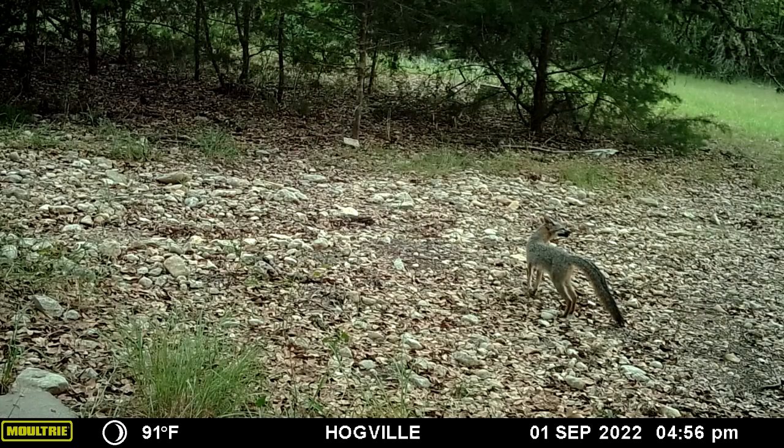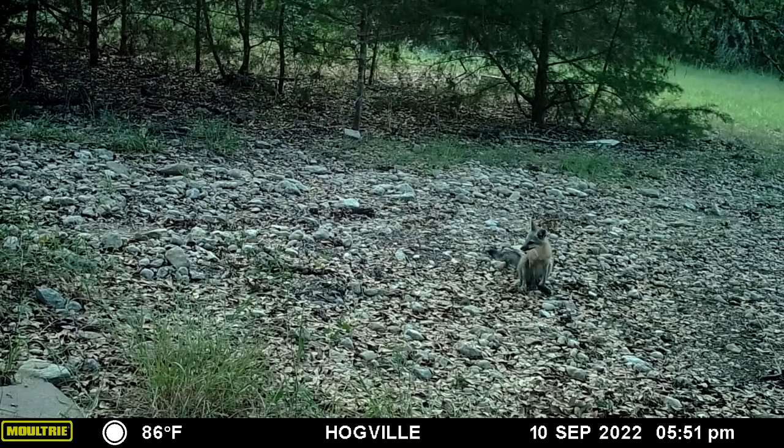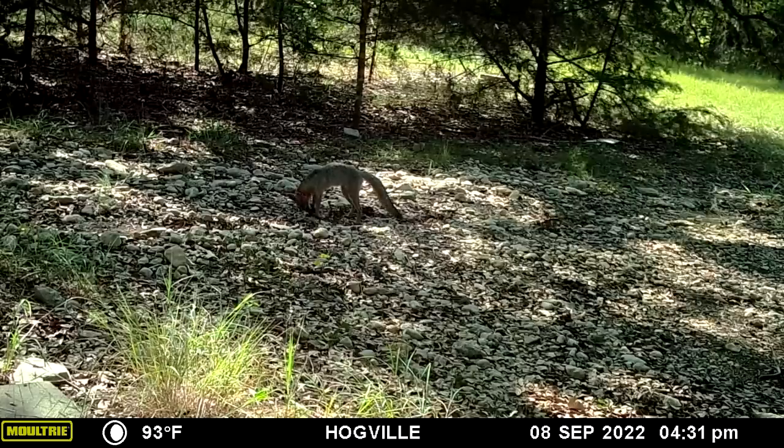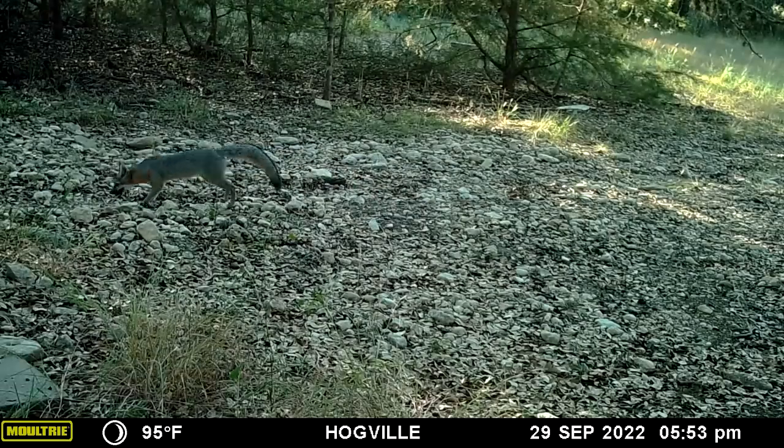But that leg dangles all the time, and she is unable to use it. Yet, I see her all over the ranch. And she's taken up residence. She lives under a small house that we have beside the big house. So we see her out through the day, sunning herself behind that little house. But like I said, she gets up and travels this whole ranch. I've seen her on every one of the 13 game cameras we have out here.